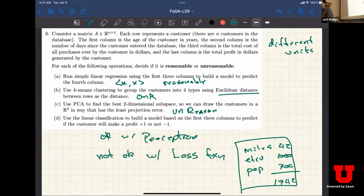Implicitly, I'm doing a calculation like this where I'm adding up things that are unrelated to each other. If I change miles to inches, I get a totally different answer without changing the data. That makes the whole underlying process pretty unreasonable. It's a very common thing. People do this all the time, even though it's unreasonable. I don't want you all to do that after you've taken this course.